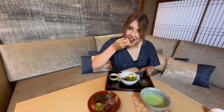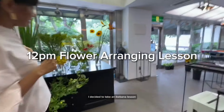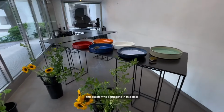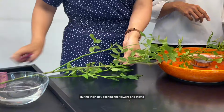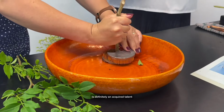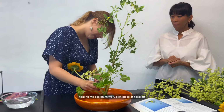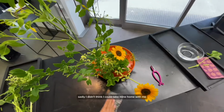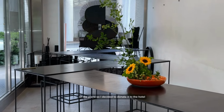It's delicious. I had enough time for one more activity, and at noon I decided to take an ikebana lesson. Ikebana is the art of flower arranging, and guests who participate in this class could actually display their own arrangements in their hotel rooms during their stay. Aligning the flowers and stems in a visually striking way is definitely an acquired talent, but thankfully I had a great teacher helping me design my very own piece of floral art, and I got a lot of great pointers in the process. Sadly, I didn't think I could take mine home with me on the plane, so I decided to donate it to the hotel.